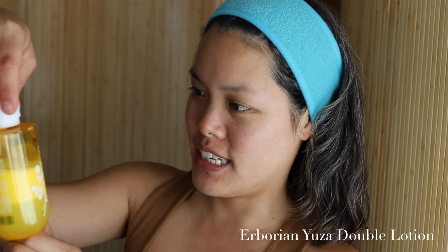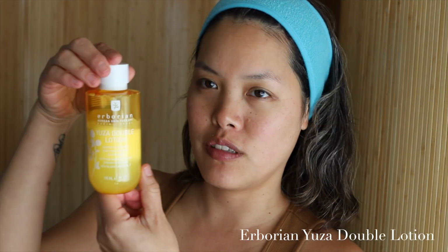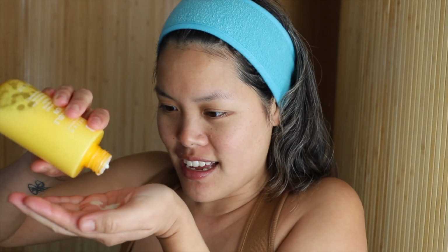The next thing is this right here. This is from Erborian. It's the Yuza double lotion. It's basically just a moisturizing toner, but you have to mix it up like this, and it's super liquidy, so you have to cup your hands like that. And I'll just put a little bit on my hands and just press it in.